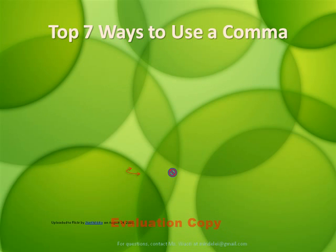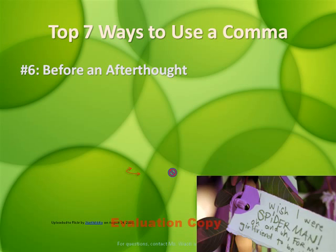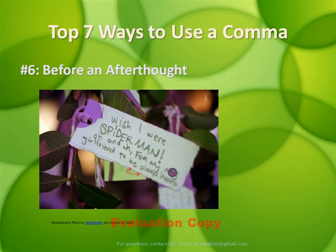Top 7 ways to use a comma. Number 6, before and after thought. Take a look at this photograph for just a minute. You can see this is obviously supposed to be a lovely sentiment between a gentleman and his girlfriend.